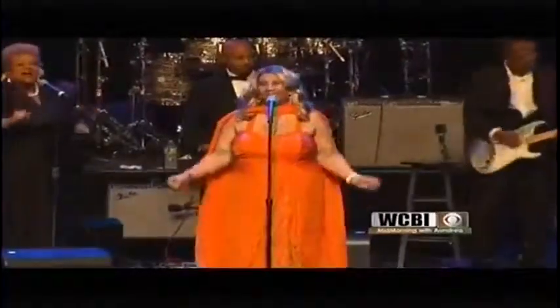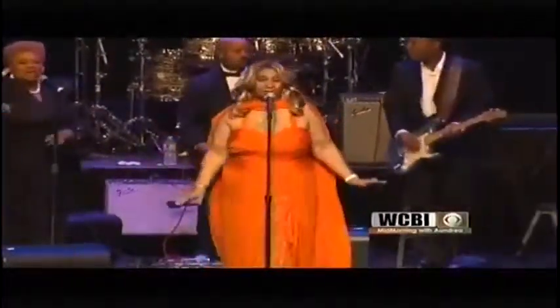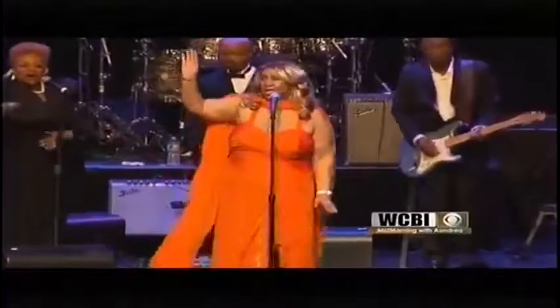Aretha Franklin, the Queen of Soul, whose reign transcends generations.